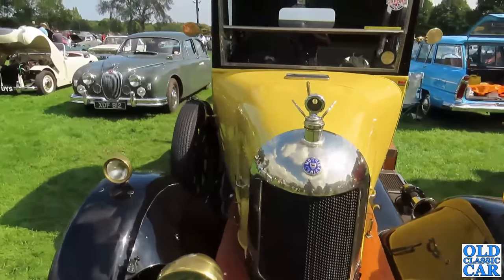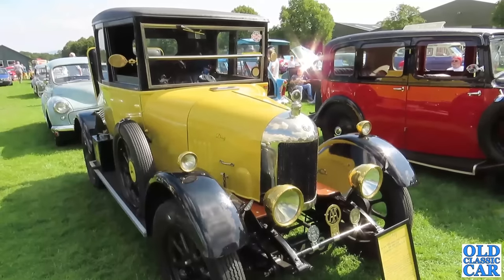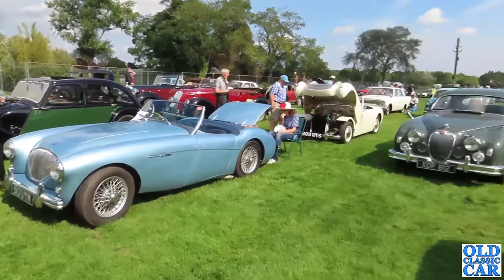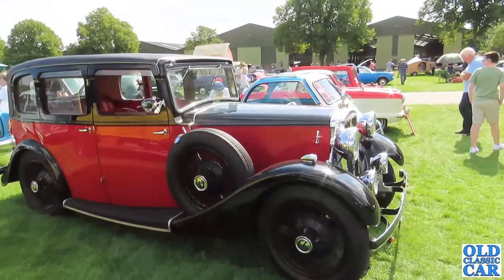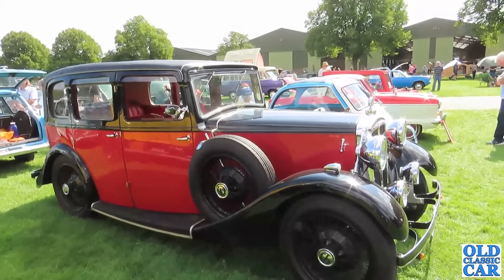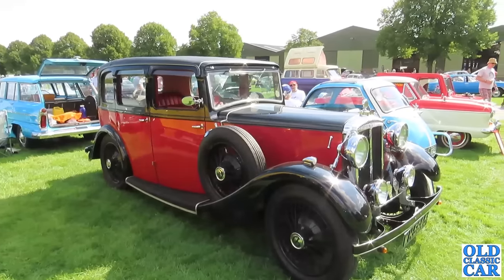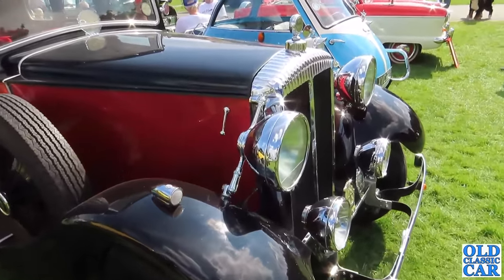Always good to see vintage and other pre-war cars here at these shows. They seem to be a slightly disappearing sight, so I'm always keen to feature them in these videos here on the Old Classic Car Channel because I do like these early cars myself, including this magnificent pre-war Daimler, which we've seen a couple of times already today. But why not have another look, eh? Just magnificent. Look at the quality of that.